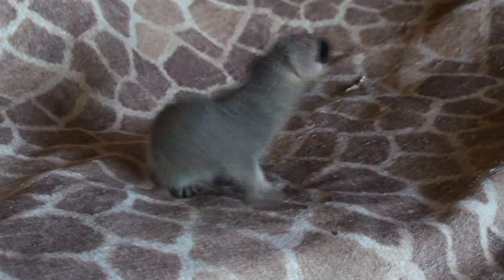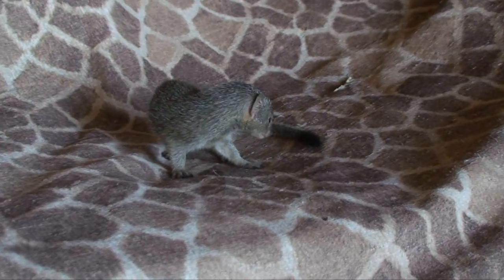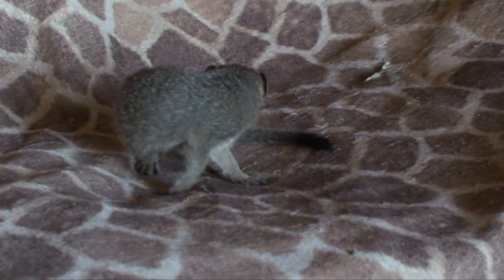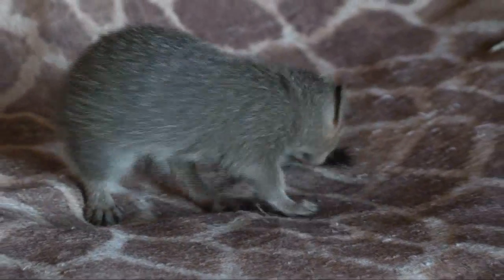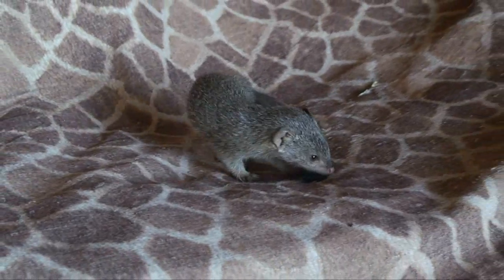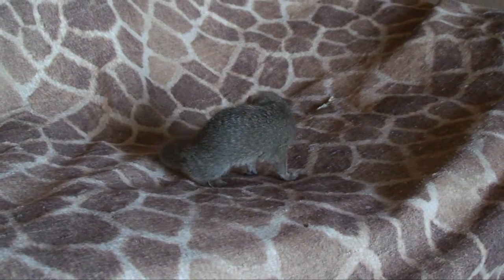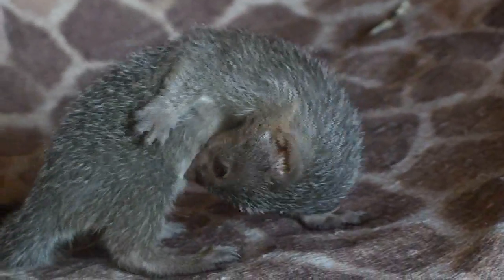She often chases her tail. See, her ears are forward now. When we had her as a tiny one 4 weeks ago, they were flat to her head.